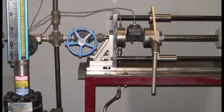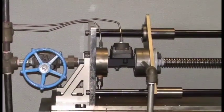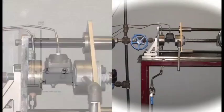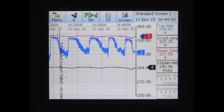To better understand this internal operation, we've constructed a test apparatus to demonstrate the internal workings of the trap. The test rig consists of a steam supply with a constant, low-volume condensate flow to the trap. The piping arrangement includes isolation valves, blowdown valves, and a liquid level gauge for visual detection of condensate. A number of instruments are installed in the pipeline which provide data to a digital recorder. The recorder monitors pressure and temperature variables at various distances from the steam trap.